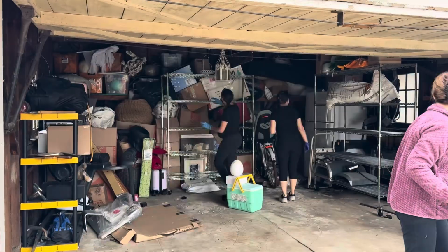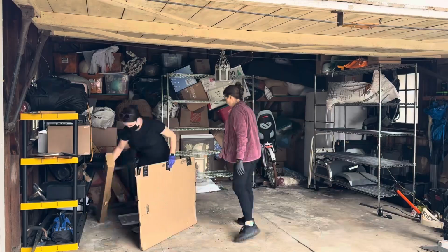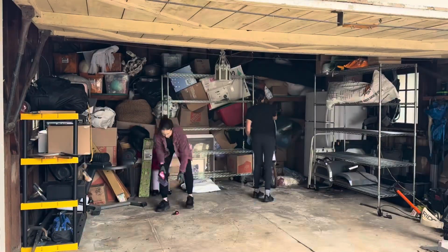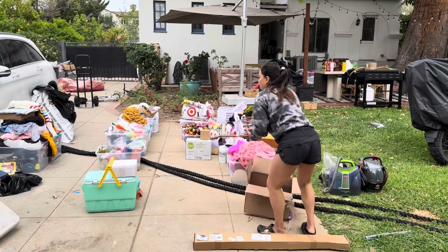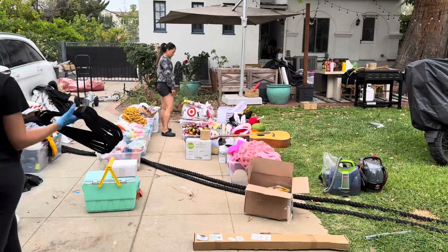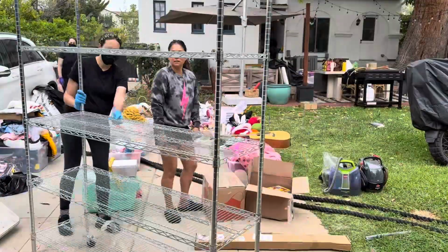We created quick sort zones. Trash and contaminated items, this was unfortunately a huge pile. Items to donate, items that would go to the storage unit for future use and content creation, and items that needed to be relocated to another part of the home, such as in their house. And we found that this was a lot of sentimental items and books.